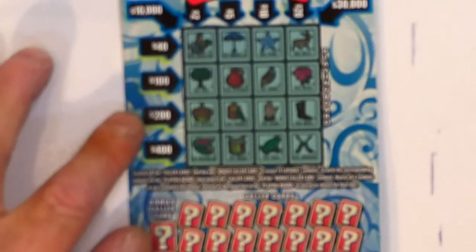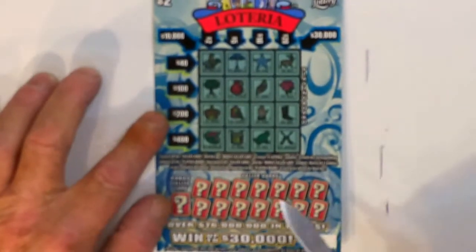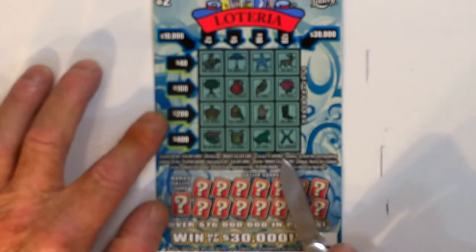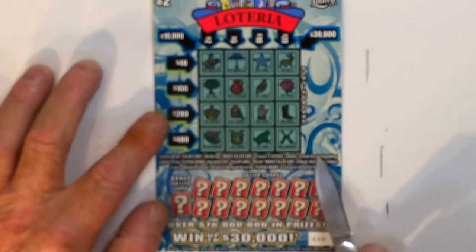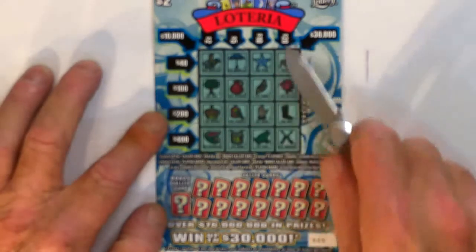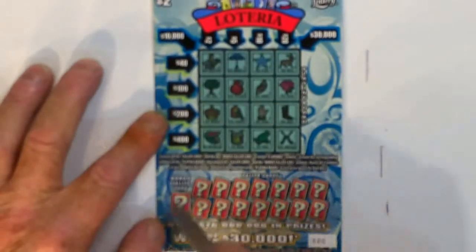Now let's see if we get this Lotteria. Turn this up a little bit. And I'm pretty sure most everybody's familiar with the Lotteria. Scratch all the color cards and one bonus color card to reveal 15 Lotteria symbols. Scratch the corresponding symbol and match the symbol to the scratch offs down here, and you can win in columns or rows or two different diagonals. $30,000 top prize. The bonus color is a star. And we got a star.